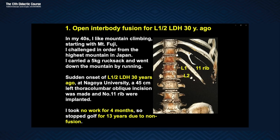Sudden onset of L1-2 LDH 30 years ago at Nagoya University, a 45cm left sacrolumbar oblique incision was made and the number 11 rib was resected. I took no work for 4 months, and stopped golf for 13 years due to non-union.